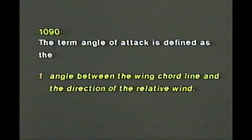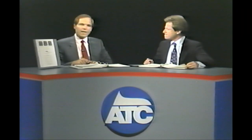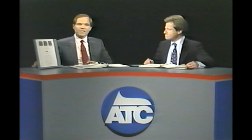Question number 90. The term angle of attack is defined as the? Answer 1, the angle between the wing chord line and the direction of the relative wind. Next question is 91 on page 8. Refer to figure 8. That will be back in your appendix. If an airplane weighs 2,300 pounds, what approximate weight would the airplane structure be required to support during a 60-degree bank turn while maintaining altitude? Kind of a long question. We're just talking here about what your load factor is going to be during a 60-degree bank turn.